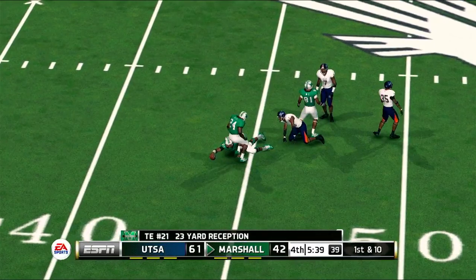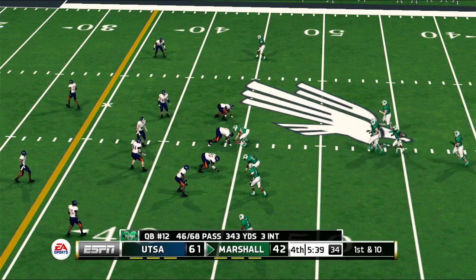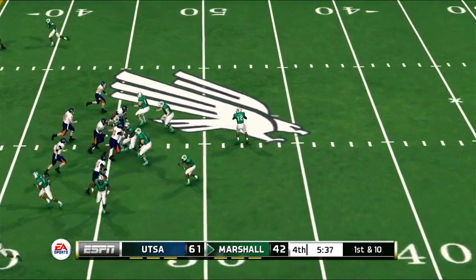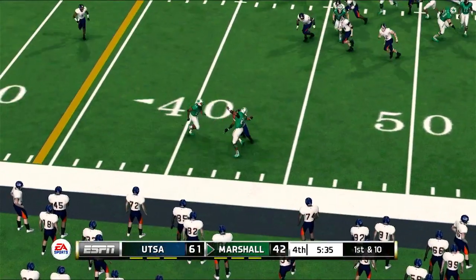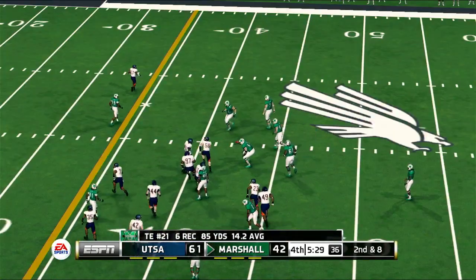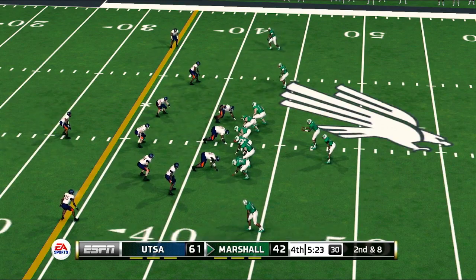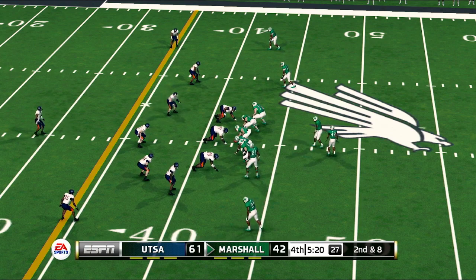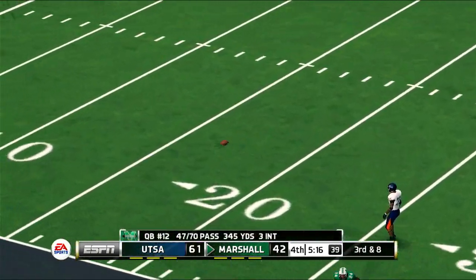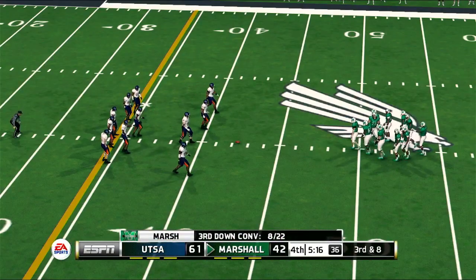They'll bring him down at the 45. Makes a catch, and he's got nowhere to go. Quick throw to the back. It's incomplete. Number 32 was the intended receiver. This is the eighth play of this drive. That'll bring up third and eight.